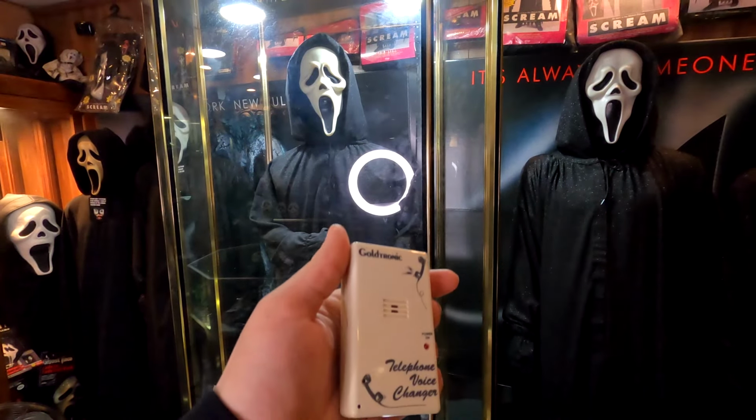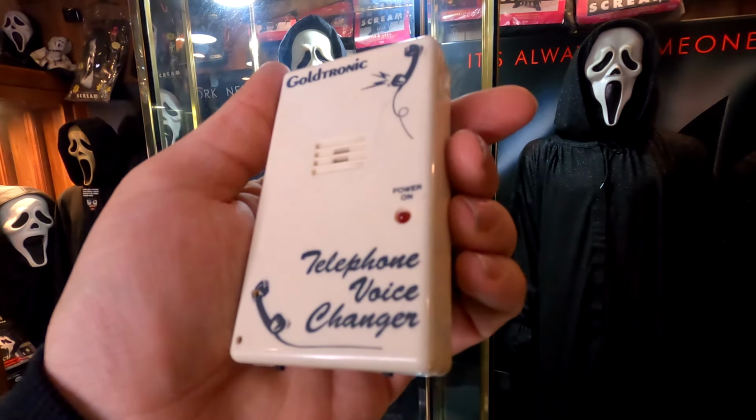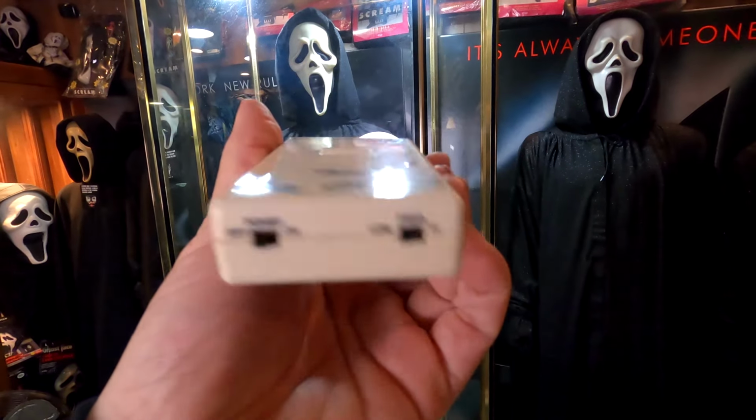many people thought that this may not even be the same voice changer from Scream 1. Perhaps it is just a small plastic box and there was no actual voice changer prop. Well, after showing this to the prop master, after taking a closer look at the movie, the shape of this thing, even speaking to some other fans and collectors like Nate Reagan, getting their opinions on it, I think at this point we all pretty much agree that the Scream 2 voice changer was the very same style one used in Scream 1. The Goldtronic telephone voice changer.